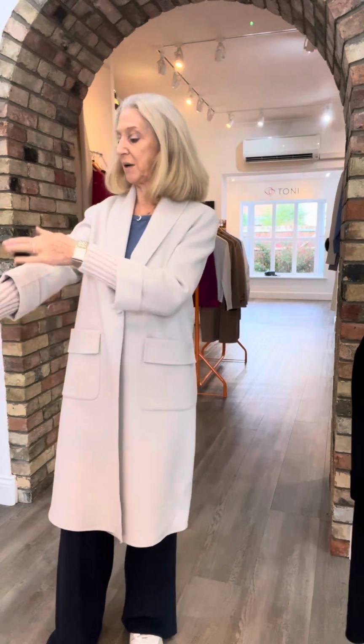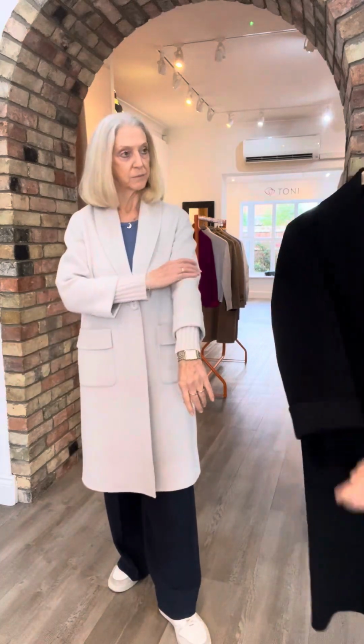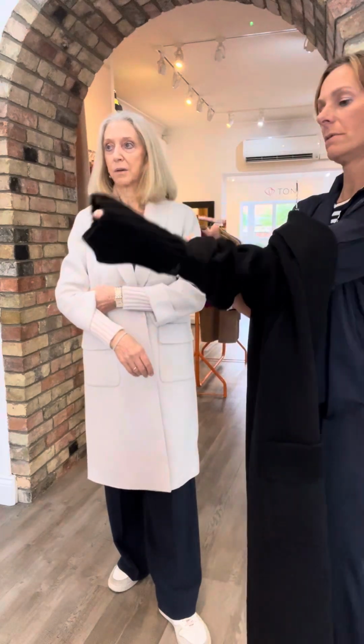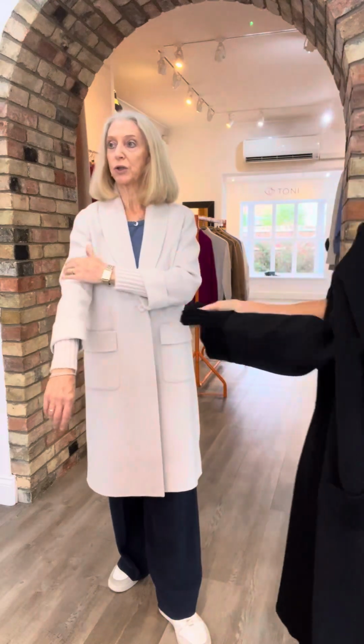The cuff is all stitched. So it goes all the way up? No, because it's part of the lining. If I show you, right. Oh, okay. It's attached to the lining. So as you put it on, you can feel the silky lining here, and then you hit the cuff.